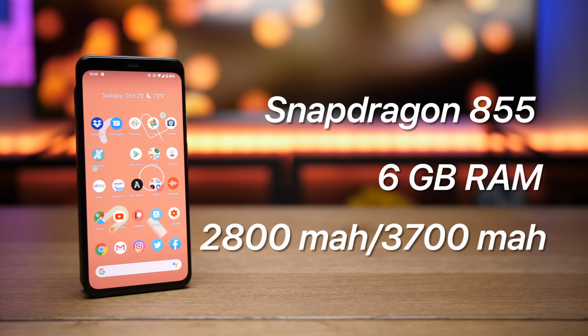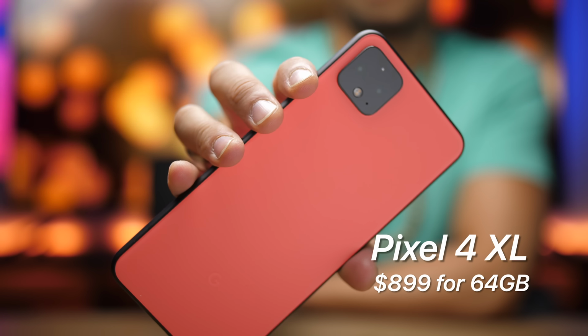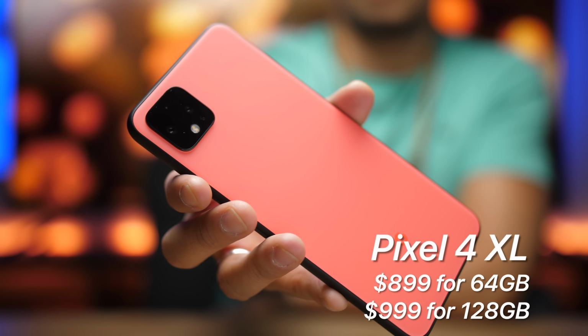Now, the Pixel 4 5.7-inch screen starts at $799 for 64 gigs and $899 for 128 gigs. The Pixel 4 XL and its 6.3-inch screen starts at $899 and then $999 for those same storage capacities.